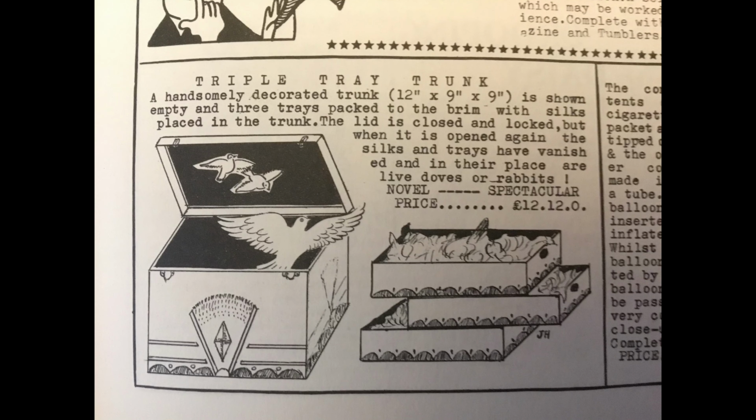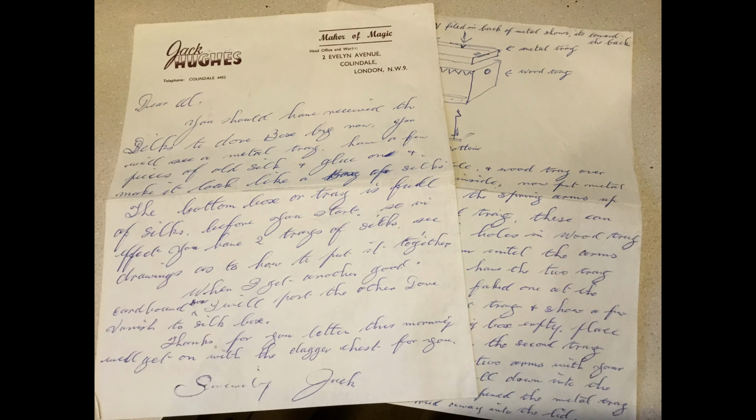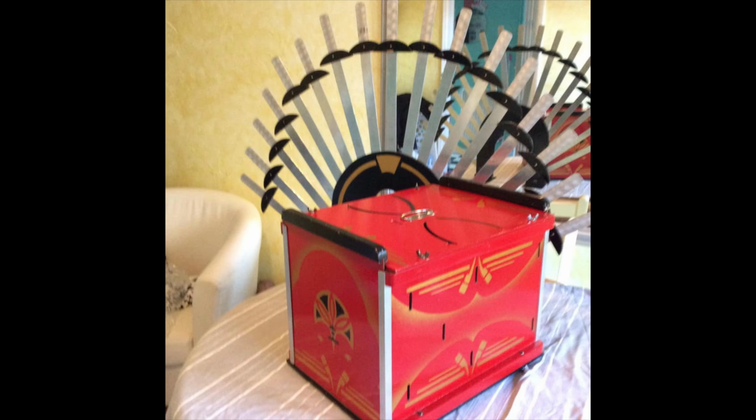Desi and Lucy, darling. The performance and presentation you just saw was of Jack Hughes' triple tray trunk. This one was built for a Welsh magician named Al Roberts, who performed with his wife Dorothy. And I have a letter from Jack to Al explaining how to use the prop. He also mentions a dagger chest that he's building for Al, and it's written from his Colindale address.